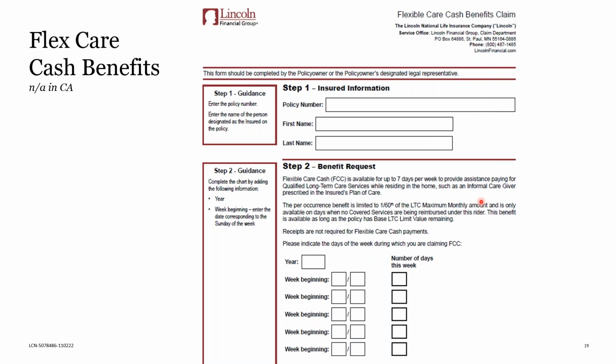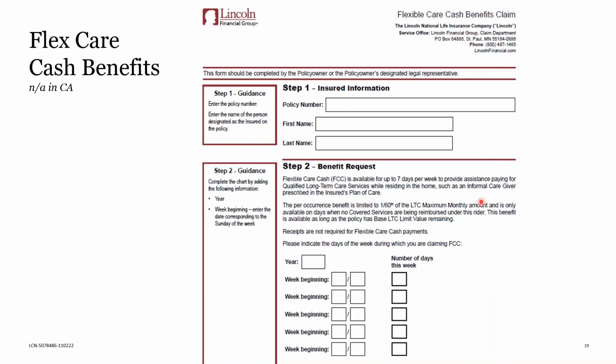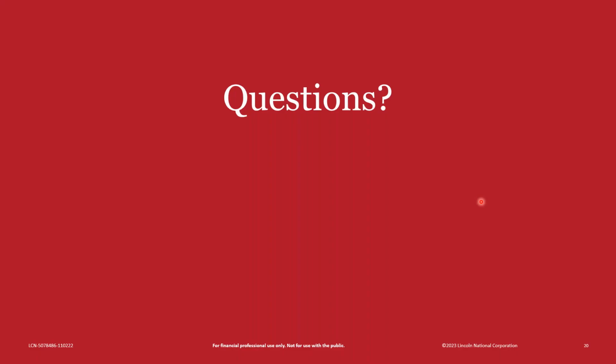It's about as easy as it comes when we think about insurance products. If you've ever looked at an application, you write your policy number, your name, what year, what week, and how many days did somebody provide informal care for you, and that's the form to get a portion of your benefit in cash. So Brittany and her team are experts when it comes to all things long-term care across carrier partners. I think what we do really well. And then I want to turn it over to Brittany to open it up for questions.